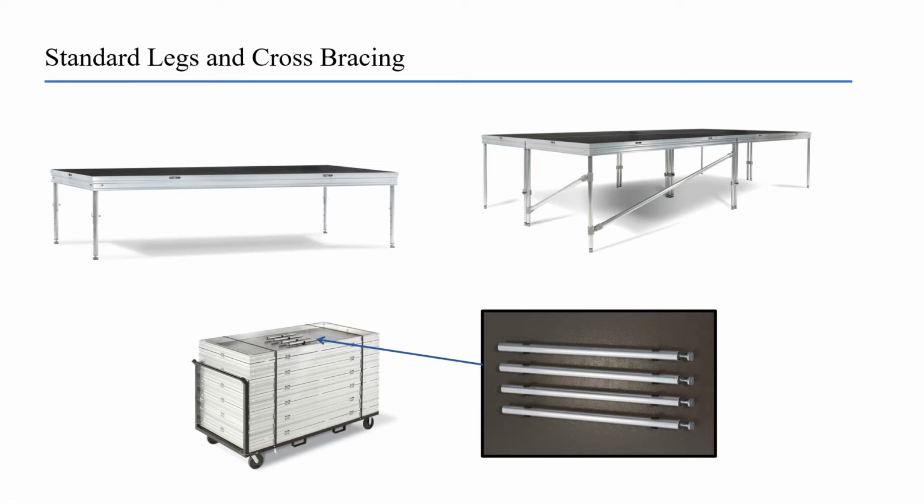Standard legs and cross bracing are by far the most common style of support. It offers the lowest upfront cost, highest flexibility depending on height, and smallest storage footprint, and you can see here in the slide that legs are able to store inside of the platform cavity either loosely or in flashlight clips when platforms are stacked on carts. Standard legs are offered in either fixed or adjustable height range, but require bracing once you reach heights in excess of 30 inches in elevation.